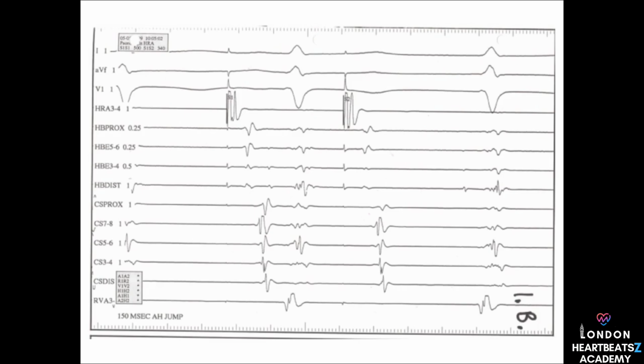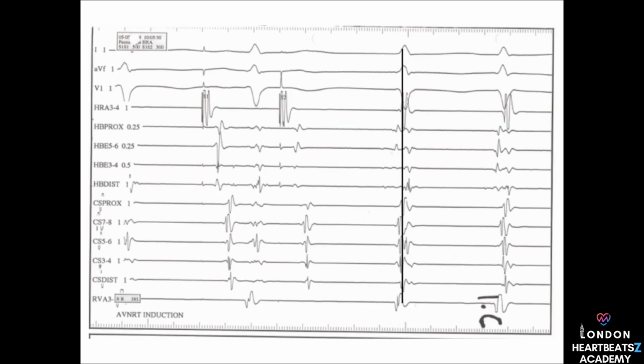Clever. Right. Now, figure 1B shows the same pacing, but with a slightly shorter S1, S2 interval, 340 milliseconds. And the key here is there's an AH jump of 150 milliseconds. An AH jump, what does that mean? The AH interval is the time between the atrial signal A and the His bundle signal H. When we see a sudden jump in that interval during this extra stimulus pacing, that's a big sign of AVNRT. So that AH jump, it's like a fingerprint for AVNRT.